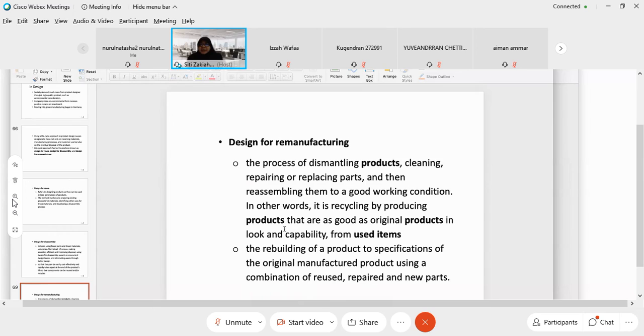Okay, design for remanufacture. The process for dismantling products, cleaning, repairing or replacing parts and then reassembling them. Kita dah take everything apart and then reassembling them to make a good working condition. Okay? Maybe engine kan? Kadang-kadang engine you pergi kedai potong you boleh beli, right? And then you can put it again in a new car. And in this case you got accident, something that you can replace. In other words, it is recycling by producing products that are as good as the original products in look and capability from used items. Okay?